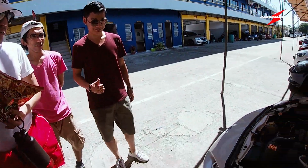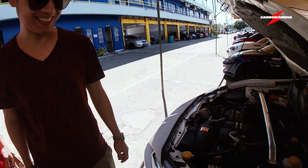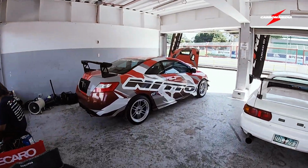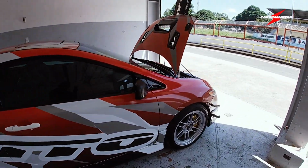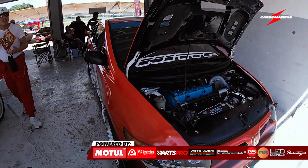Cooling down, boss. Yan. 86. Patay tayo dyan. Let's check out the Civic Si here. Look at that. Ganda. Civic Si.